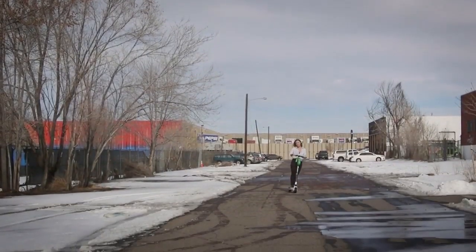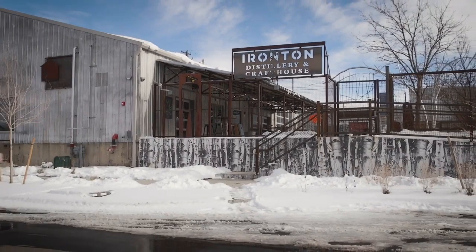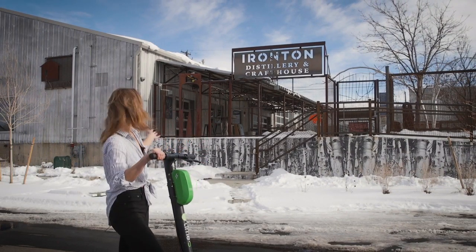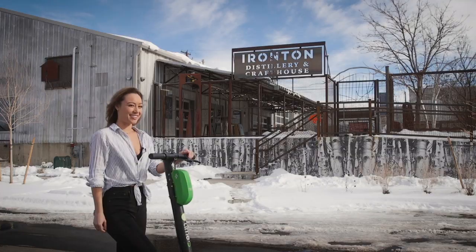Past few years, the Rhino neighborhood here in Denver has experienced a lot of change. New restaurants, breweries, scooters. We're at Ironton Distillery and Crafthouse here in Denver, and this place is really a combination of the old and the new. It used to be an art studio and is now the passion project of two Colorado natives that we think is a mile-high must. Let's check it out.